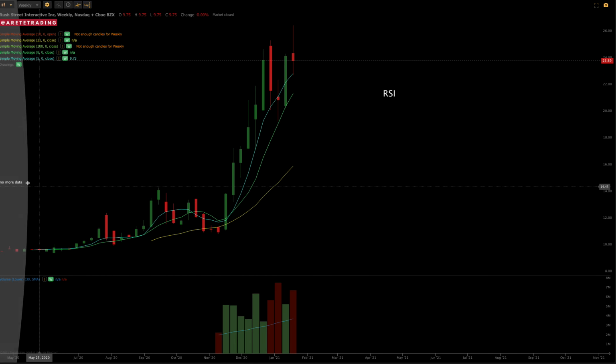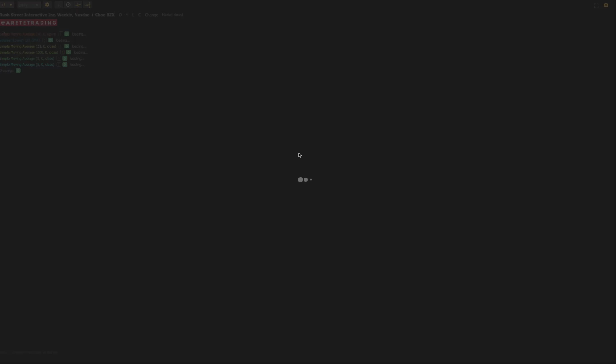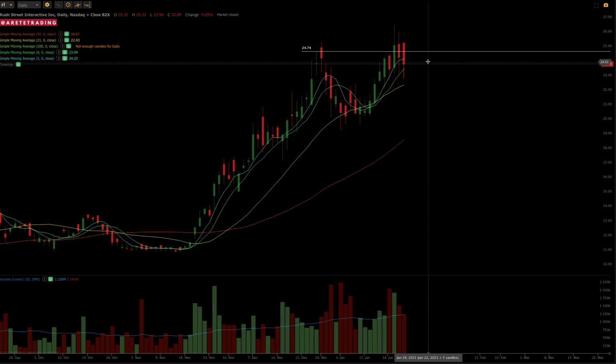Here we are, RSI. You should be able to see this by now. You can't get above 24 3/4. Let's draw that, see where it is. We open, close here, got a little wedge.